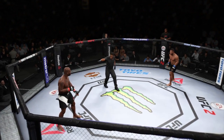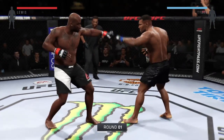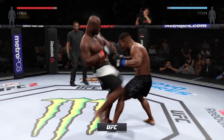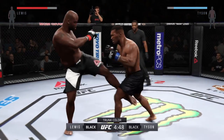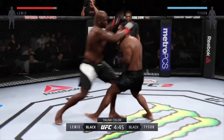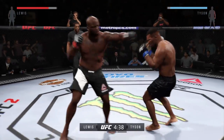Derrick Lewis. Ready to fight. Mike Tyson. Ready. Here we go. Fight scheduled for 3 5-minute rounds. To the body. Good kicks by Lewis. Can't connect on the counter left. Again with that left kick.